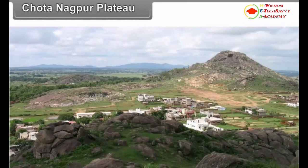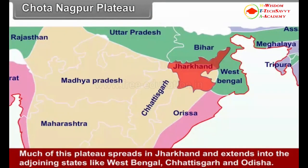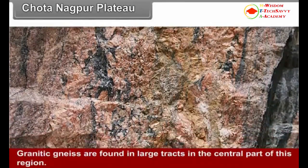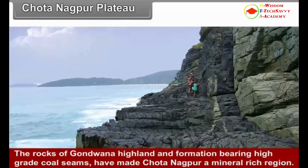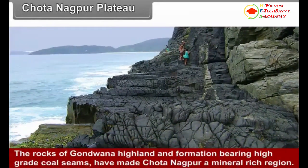Chota Nagpur Plateau. Much of this plateau spreads in Jharkhand and extends into the adjoining states like West Bengal, Chhattisgarh and Odisha. It is one of the mineral-rich regions of our country. Granitic gneiss are found in large tracts in the central part of this region. The rocks of Gondwana Highland and formation bearing high-grade coal seams have made Chota Nagpur a mineral-rich region.